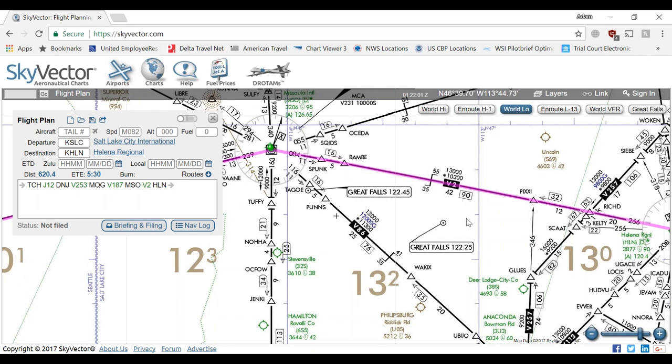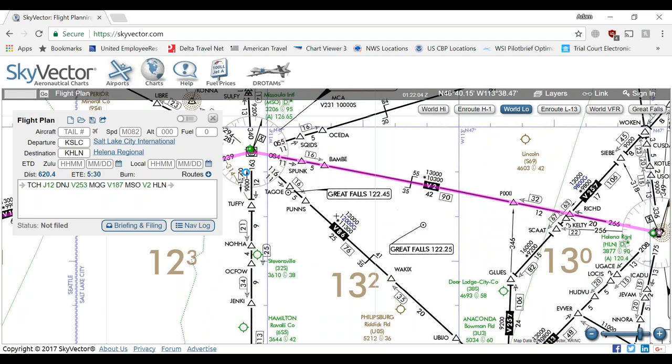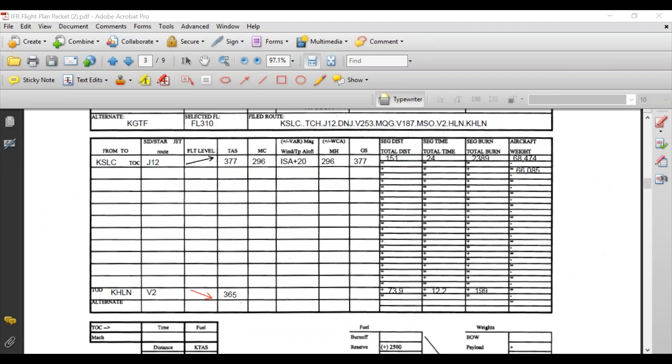Yep. So it's right there. 084, right there. Okay, 084. We're using ISA plus 20 again, and heading is still going to be 084. There's no wind, so our ground speed is still going to be 365. Okay, good.